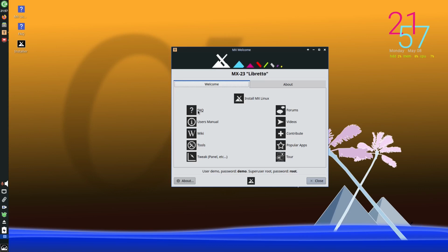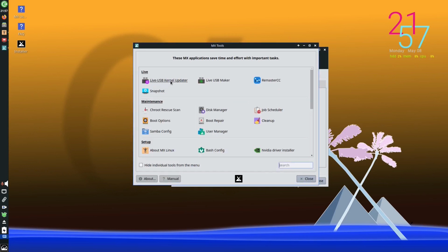So here's the welcome screen. You get the FAQ, you get the user's manual, which are there on your desktop and will remain on your desktop should you install it. You get a link to the wiki. You go to the tools. Fantastic, with the live USB kernel updater. Oh yeah, update the kernel on a live system. How's that? The live USB maker, which is absolutely fantastic.